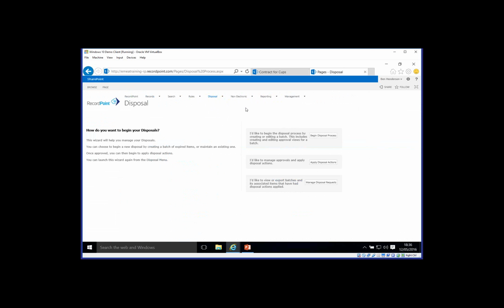Disposal consists of really 3 stages. Firstly, it's about the records manager getting a batch together of all of the content that needs to be disposed of, and it can do it at an individual record level, or it can do it at a container level. So it could do it at a much higher level if there's lots of records that are up for disposal. Once they have those containers, what we call batches, then they can split that up further into different views to send out to the business for approval.